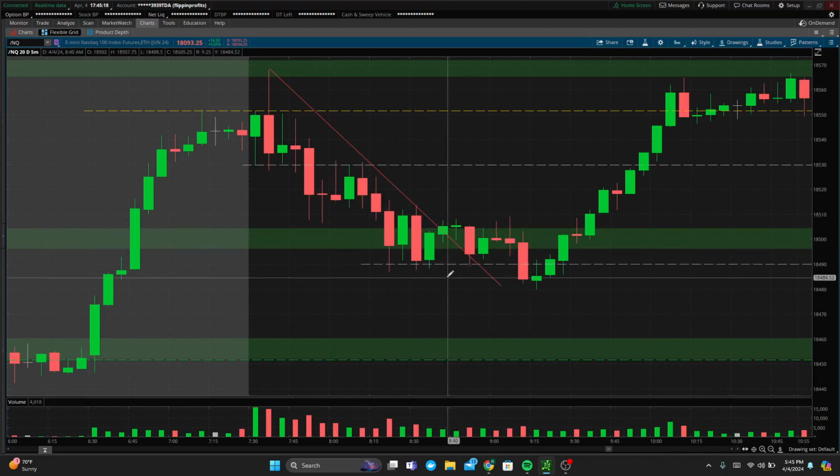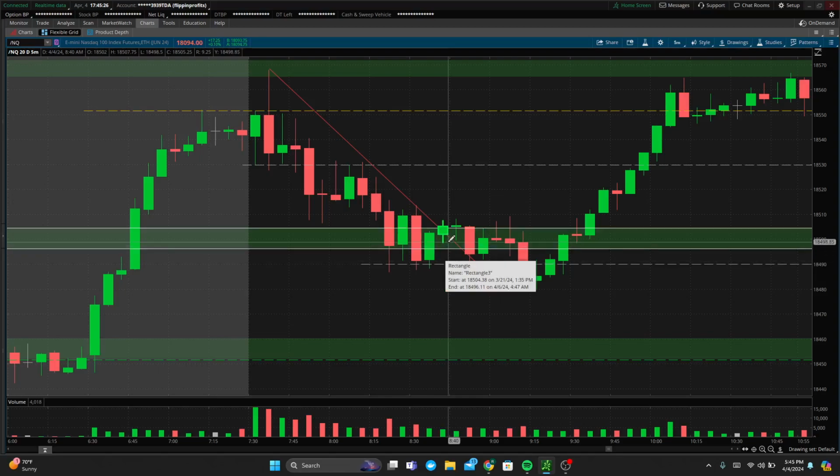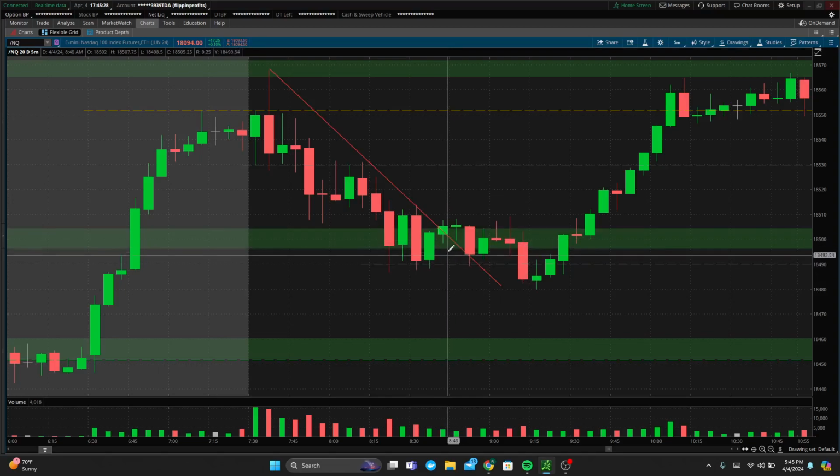And I could have put it below the low of the day. I could have put it below these wicks here, but I put it here because it was a nice whole number. It gave me a nice clean stop loss in terms of risk to reward. I had a 10-point risk for a 30-point reward, so a 3-to-1 risk to reward. That gave me a really clear setup.